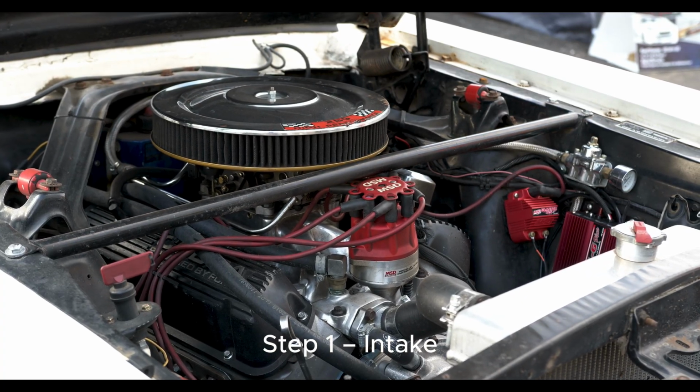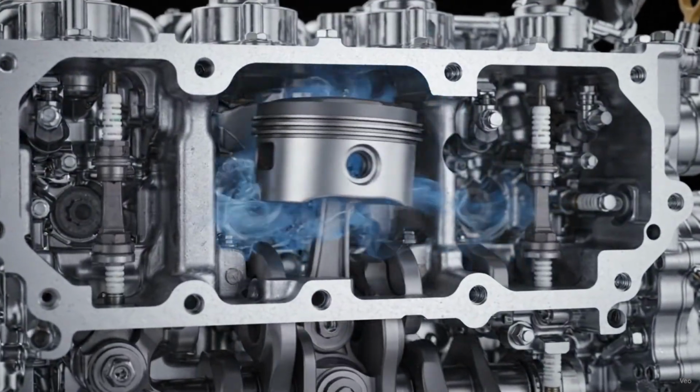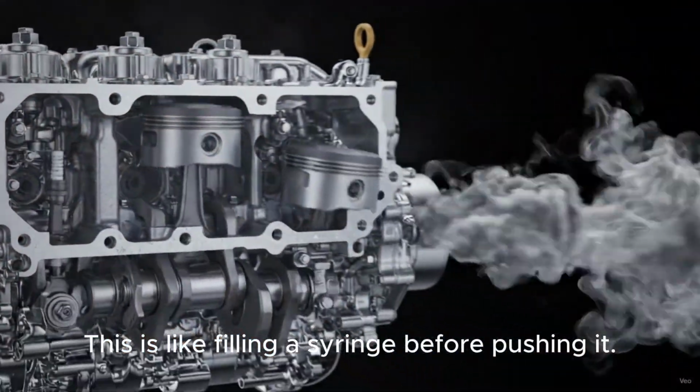Step 1. Intake. The cycle begins when the intake valve opens. As the piston moves downward, it pulls in a mixture of air and fuel. This is like filling a syringe before pushing it.